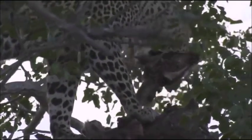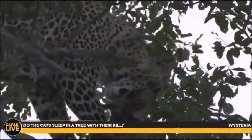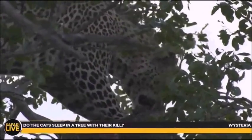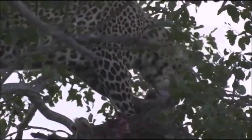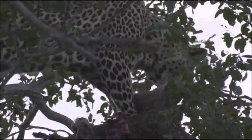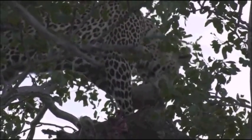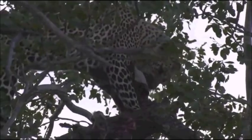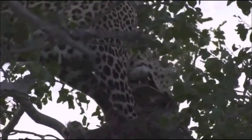Wisteria would like to know if the cats sleep in the tree to make sure the kill doesn't get stolen, and that does often happen. We found her just on the floor, where she was if you were watching when we started. But she spent the whole of yesterday afternoon in the tree on a branch opposite from where the kill is. And it's not uncommon for leopards to sleep very close to their kill. But if a male leopard, for example, she is enjoying the face now. That is the eye she's about to lick off.